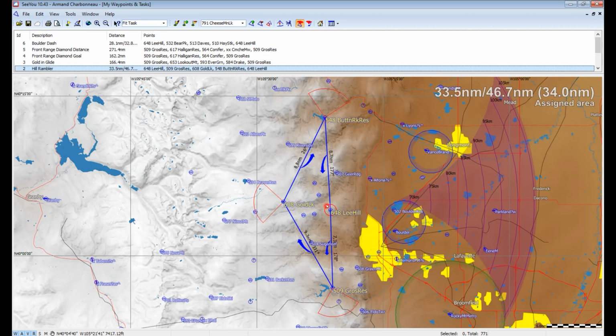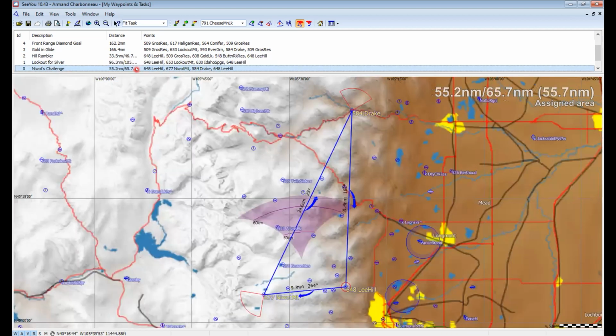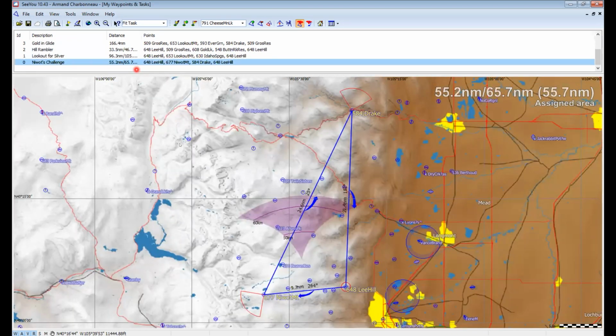And the next one you'd go for, if you get those done, is the Niwot's Challenge. You'll see this one is even a little bit bigger triangle. Again, you start at Lee Hill, and then you go out to Niwot Ridge. Getting out to Niwot Ridge is interesting. It really jumps up, and if you're low, you kind of say, wow, look how high that is. But if you get high, it's pretty easy, and there's usually a lot of lift over Niwot Ridge.